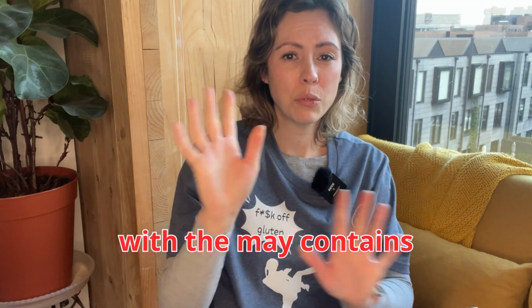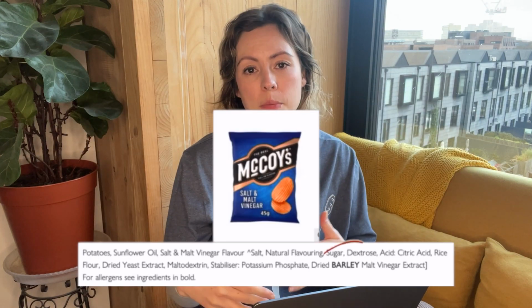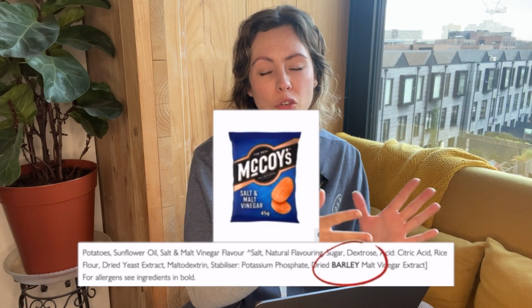Snacky snacks. Okay, we're moving on to snacks. Crisps. A lot of crisps are may contains for gluten, so you do you with the may contains. I personally don't eat them just because I can't be asked contacting all the manufacturers to find out how they were made. So whatever you do with may contains is up to you. Walker's, Doritos, McCoy's, they're all may contains for gluten. And then some flavoured crisps like salt and vinegar will have barley in the ingredients as well.